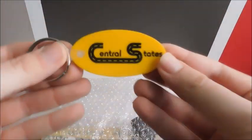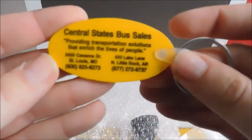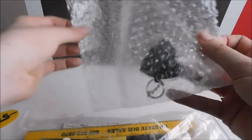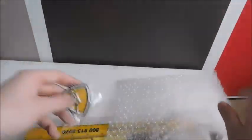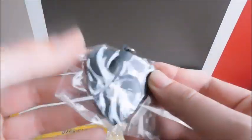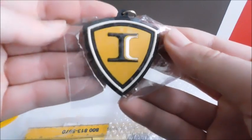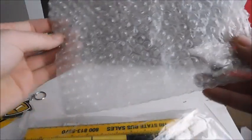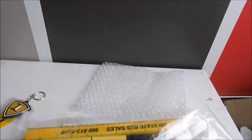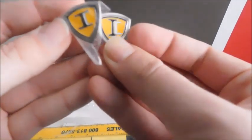This is a Central State school bus sales keychain. So that's pretty cool. What else do we have? We got this IC keychain. So that's awesome. This is kind of like that International keychain I have. And then, let's see. This is an IC pin, which is older. I do have the newer one that's got the newer IC logo on it, so that's pretty cool.